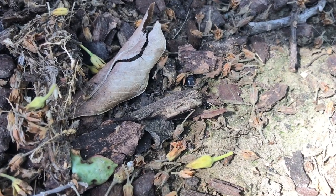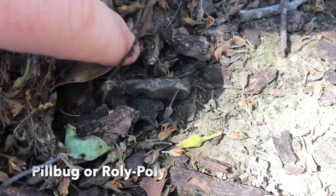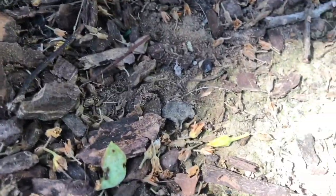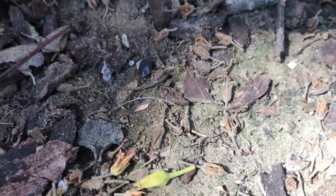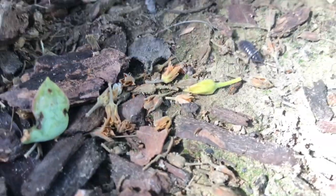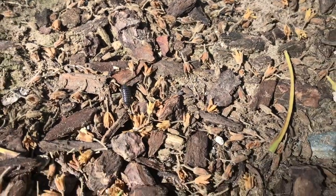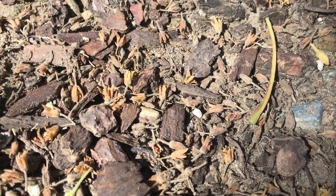The next creature I found under our log is probably your favorite bug to find in the garden. It's a pill bug, also known as a roly-poly. Roly-polies are excellent to have in the garden. They are decomposers, which means they eat dead things like plant litter and dead bugs. They make soil better by eating this debris and pooping out nutrients. Another fun fact about pill bugs is that they are not bugs at all. They are in fact isopods, which means they're kind of closely related to shrimp. They prefer damp places in the garden because they breathe through gills.